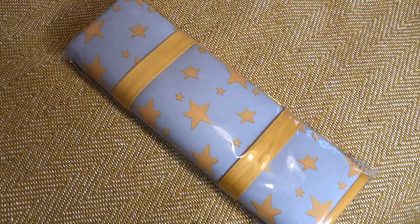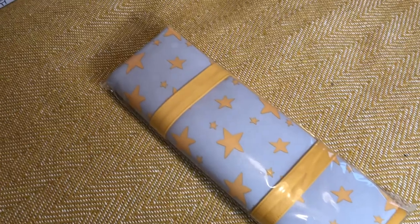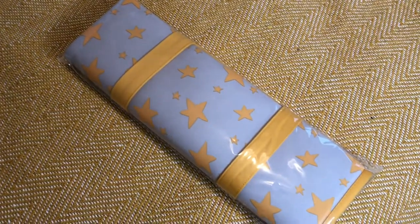You also get a changing mat. We absolutely loved our foldable changing mat that we got in our baby box last year. We started off using it in the bedroom for night changes and stuff like that, and then it made its way into our changing bag, and I have no doubt that this will do exactly that again. And it matches the colour scheme for my bedroom, grey and mustard. I'm happy. It's gonna make the night feeds look in theme with the rest of the room.